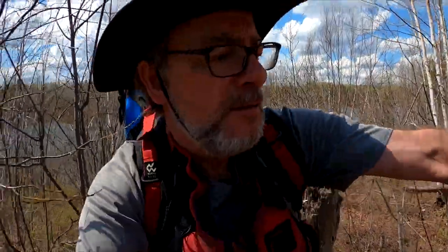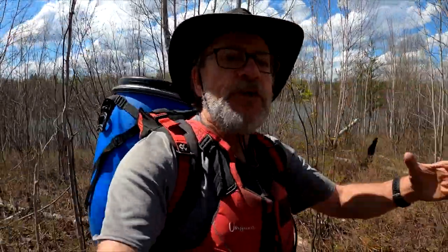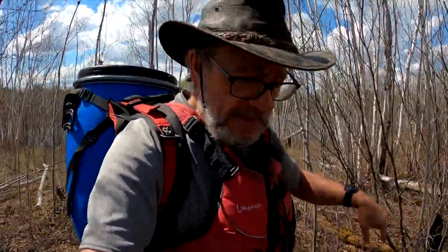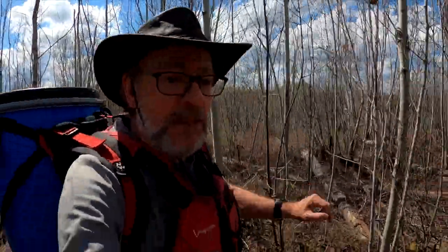So there's no real trail here. We're just kind of making our way through the bush. Of course, this time of year, it's a little easier because you don't have all the growth yet, so you can kind of see what's ahead of you. But what we're going to do is take the packs over, then come back maybe with our saws and clear a bit of the trail so it's easier to get the canoe over on the next trek.